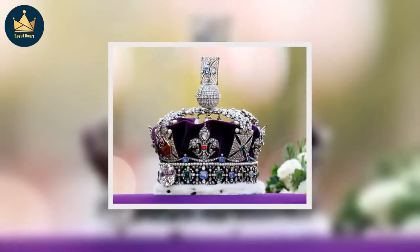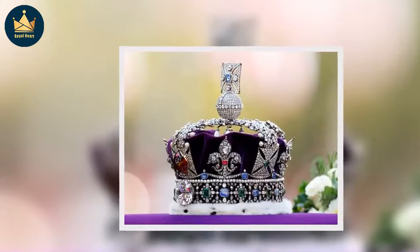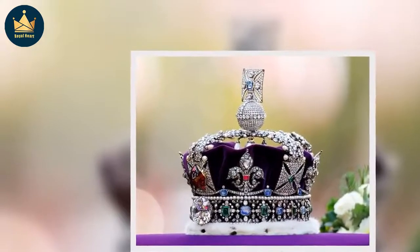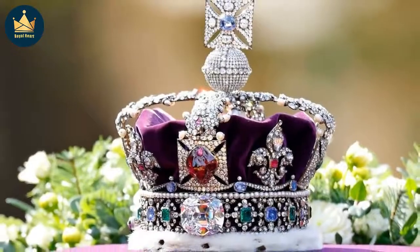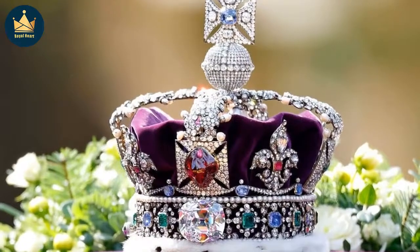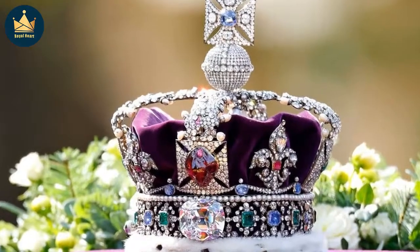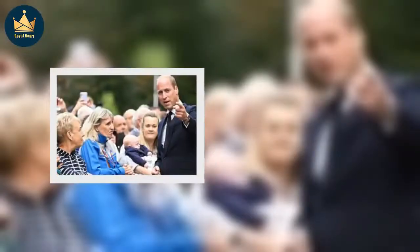Made in 1937 for the coronation of the Queen's father, King George VI, the Imperial State Crown was designed to be lighter, and to fit better, than the crown it replaced, which dated back to Queen Victoria. However, the stunning Imperial Crown still weighs in at a hefty 2.3 pounds, 1.06 kilograms. The Queen's crown is set with 2,868 diamonds and a sapphire from the 11th century.